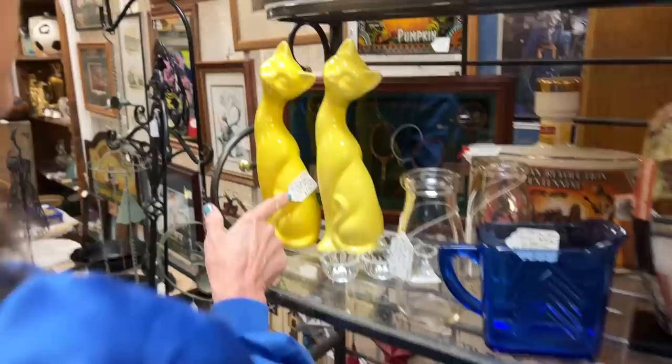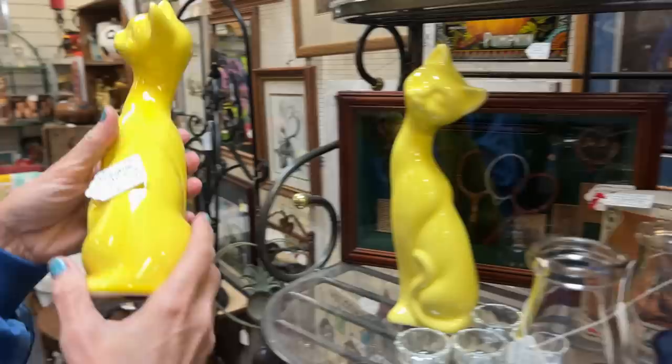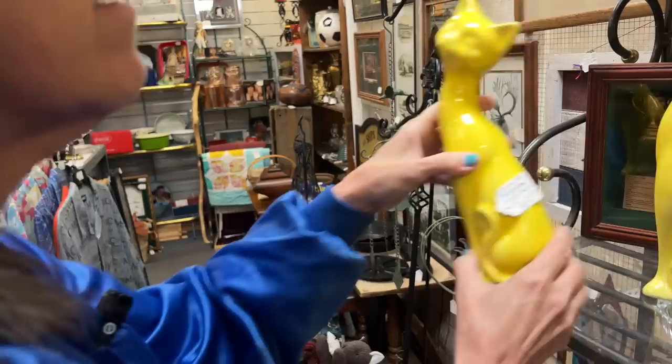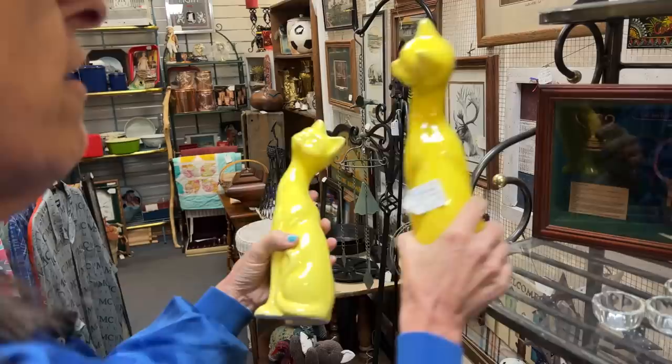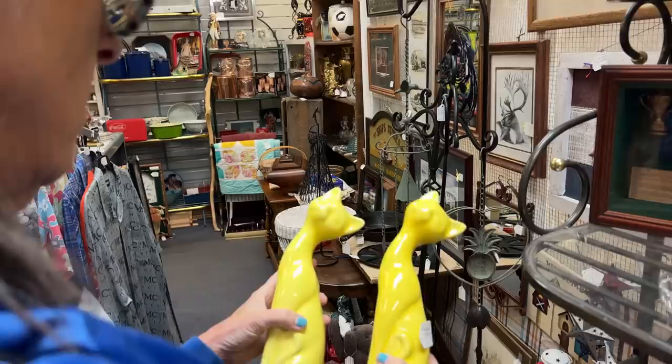Two yellow cats as is. How are you as is? Because you're a really good price. That one's okay. Is that one got? Yeah, okay, he's got a little booger on his ear, but it's for the pair, $12.99 for the pair. I can live with that. I think we'll pick those up.